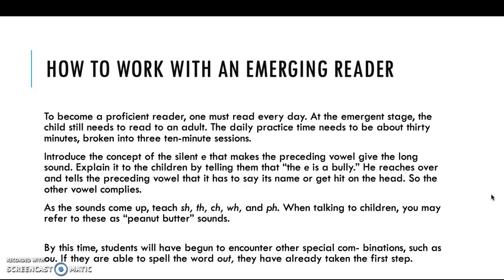How to work with an emerging reader. To become a proficient reader, one must read every day. At the emergent stage, this child still needs to read with an adult. The daily practice time needs to be about 30 minutes, broken down into 10-minute sessions.